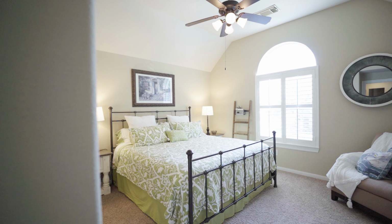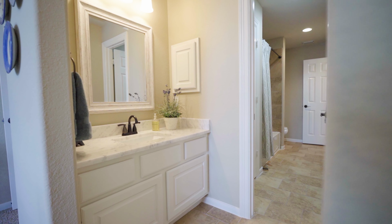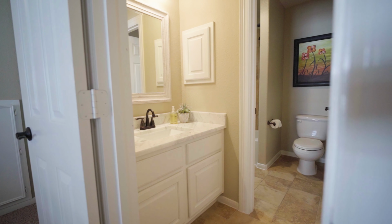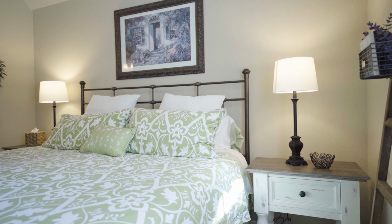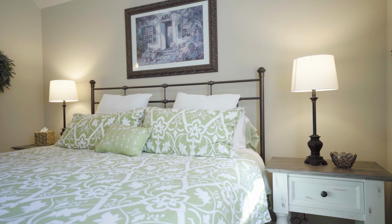The other two bedrooms are joined by a Jack and Jill bathroom. And you'll notice that all the bathrooms upstairs have upgraded quartzite countertops. There's plenty of space in all these bedrooms.